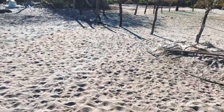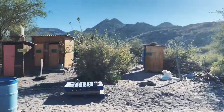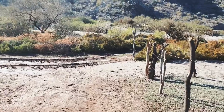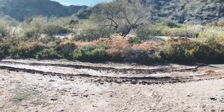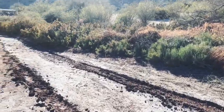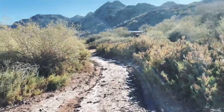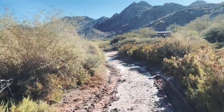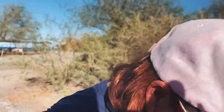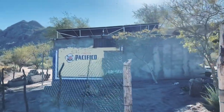Going down the main street to a tienda. Holy crap. I love this. This is great. Are there sidewalks? Cat. I ate it. I think that's our tienda. That's our mini mart.